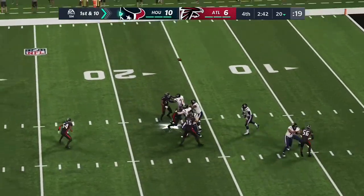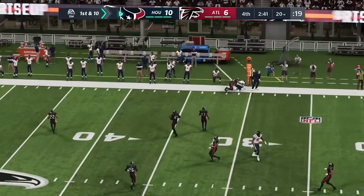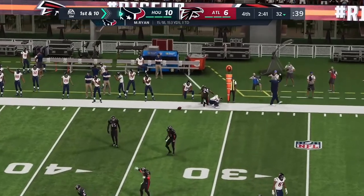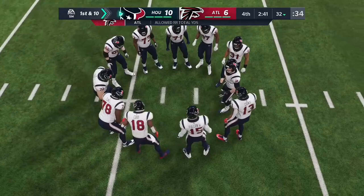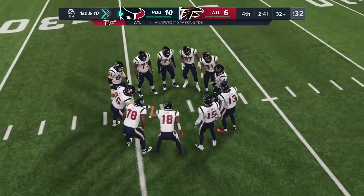After the interception, here's Ryan. Throwing the outlet and complete. It's Ford. And he'll have this past the 30 prior to going out of bounds. Nice way to start the drive. A gain of 12 and a first down.